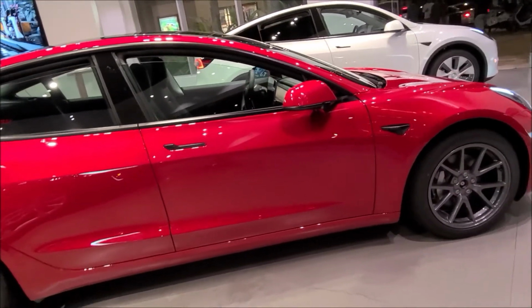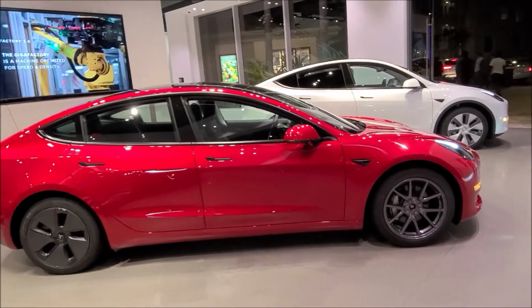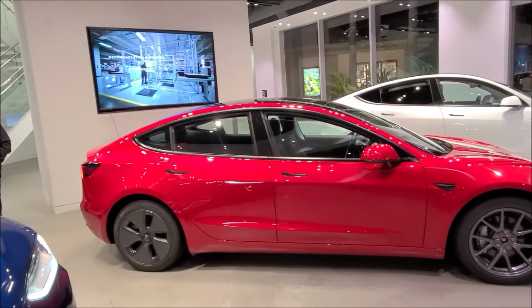They are beautiful cars. They are battery-powered vehicles made of fewer parts than the conventional gas-driven cars.